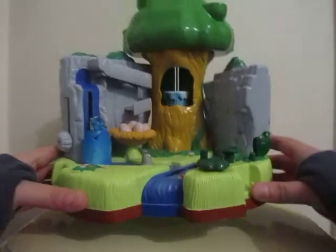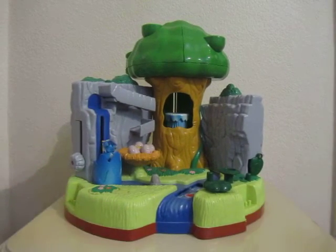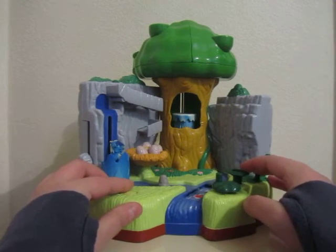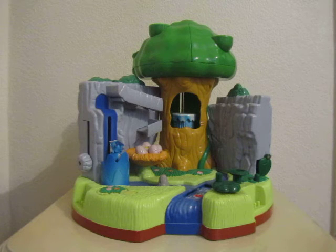Now, this set that I'm about to show you was one of the larger sets that had its release in the Western world on PokemonCenter.com and possibly in the former Pokemon Center in New York City. And here we go. Pokemon fans may recognise this as being based on the forest that was in the Pikachu mini-movie for Pokemon the Movie 2000, or Revelation Lugia.